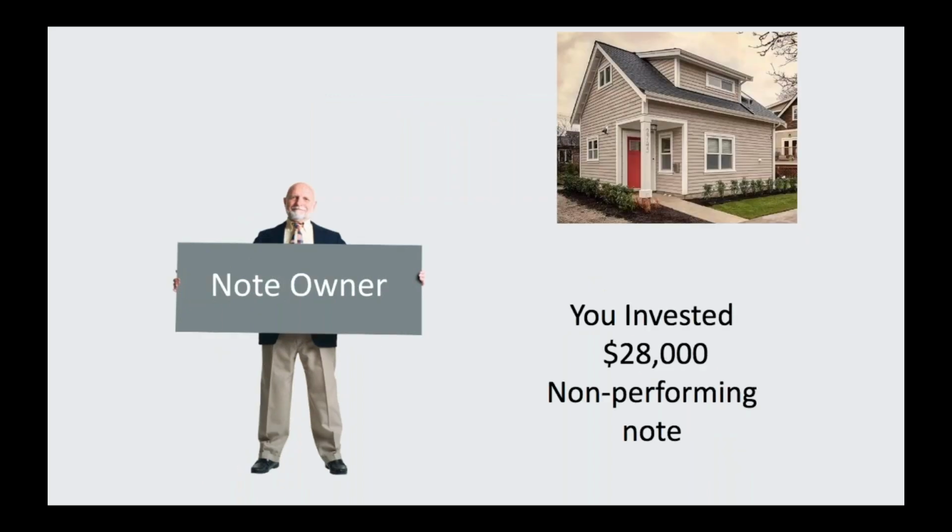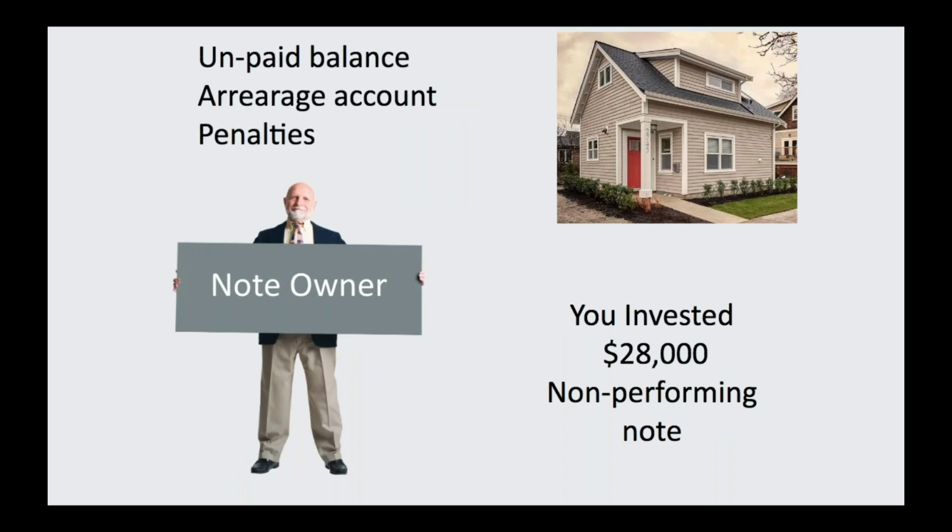Let's say you invested $28,000 in a non-performing note. You're entitled to all the unpaid balances, the arrearage, and any penalties that transfer over in the loan. That is great. You could do a short payoff. One of the pivotal moments for us, when we moved from just trying to take the house back to trying to work with the borrowers, was when we did something just like this. We were into a loan for 35 grand, and the house was worth around 70. A lady had passed away. The husband was still there.